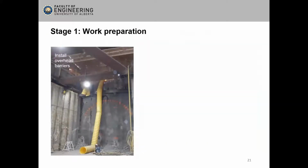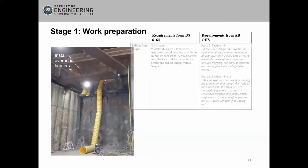Now, let's get deeper. Our first stage was the work preparation. To prevent incidents like falling from a height, here we presented the best practice beside the OHS code and used it for planning safety on the construction site. So basically what we did, we compared the BS code and OHS code side by side, and one is complementing each other.